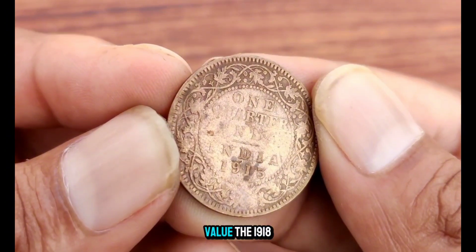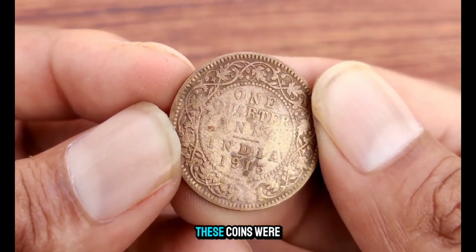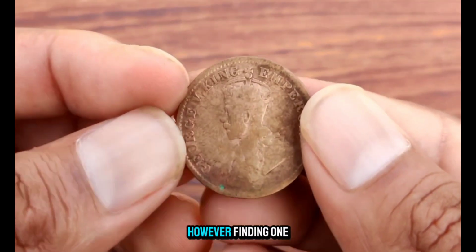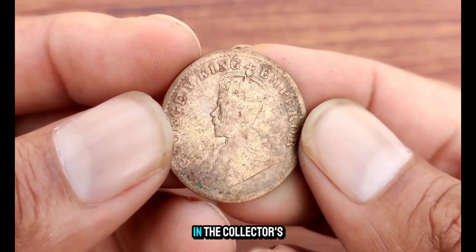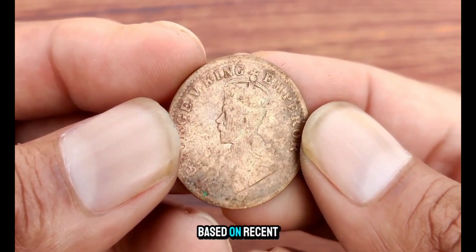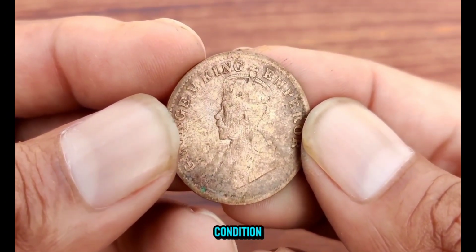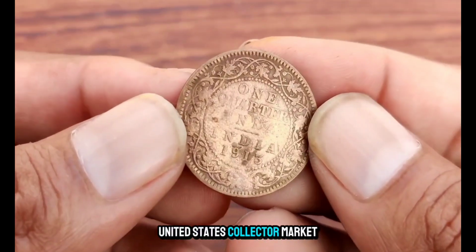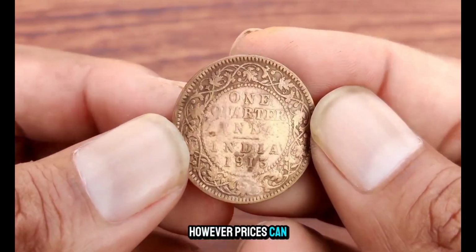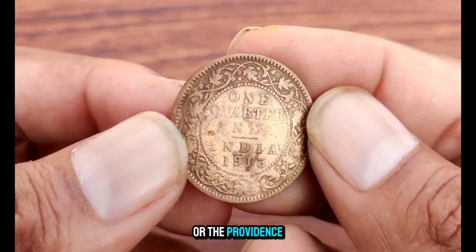Now, on to the value. The 1918 quarter anna coin is not particularly rare, as millions of these coins were minted at the time. However, finding one in fine condition a century later can still fetch a respectable price in the collector's market. Based on recent auction sales and market trends, a 1918 quarter anna in fine condition is typically valued at $330,000 in the United States collector market. However, prices can vary depending on factors such as the demand from specific collectors or the provenance of the coin.